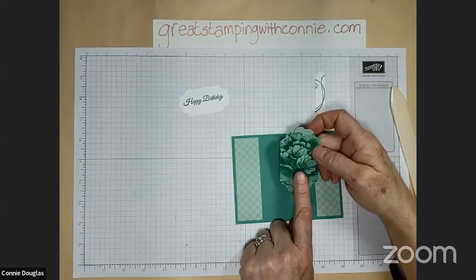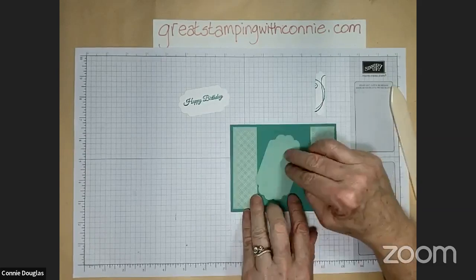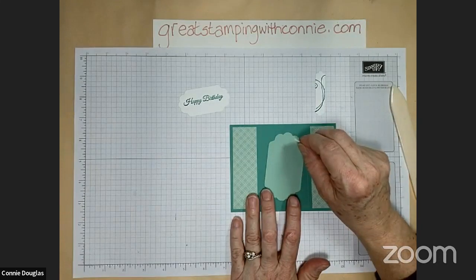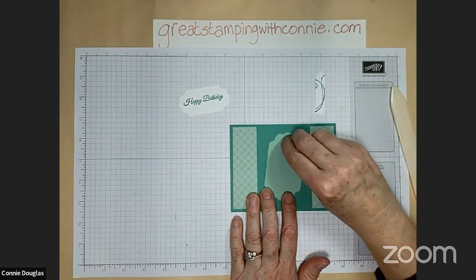Next, I am going to adhere my image to the middle, and I am going to pop it up with dimensionals. It almost should have had a border, maybe.